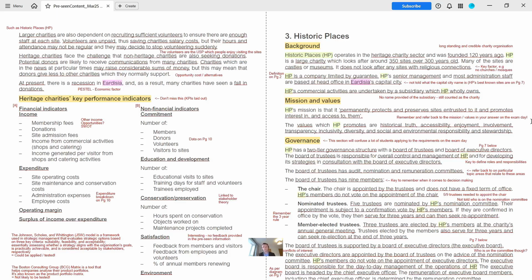These are castles, museums, but the interesting key factor is that it does not look after any sites with any religious connections, so churches, mosques, for example. Definitely a thing I'd get down in your notes. They could maybe throw it in on the exam day as other potential new sites that they could look to develop into. But what you should have down in your notes from this part is the pure scale and size of Historic Places.